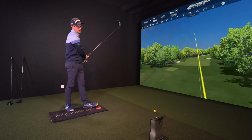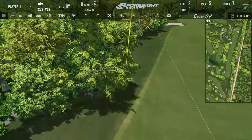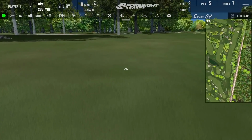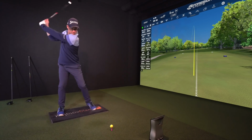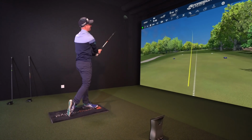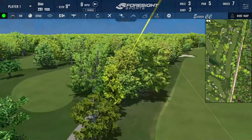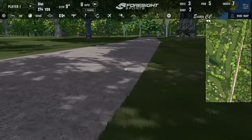Right, I'm trying to go as fast as I can. Now that's not going to hit the fairway, through the tree. Now I would class that as in play. We'll keep the order the same with each club. Ping next. A little left, that's going to be not in play. Oh, it's a pat ball, but I'm chipping it out there, you can see that.